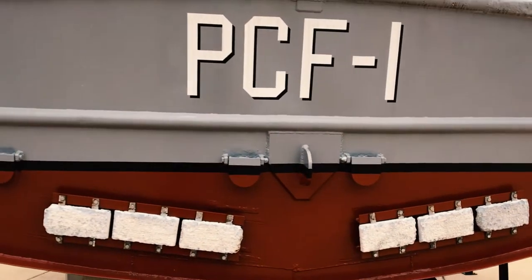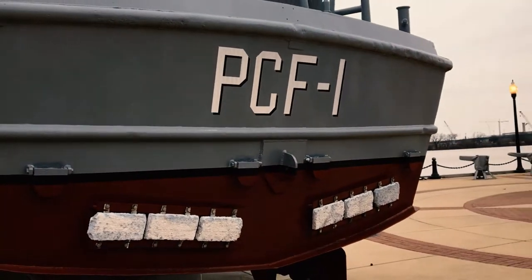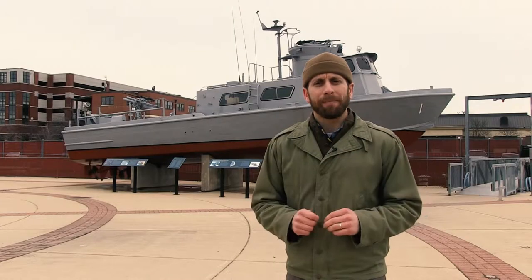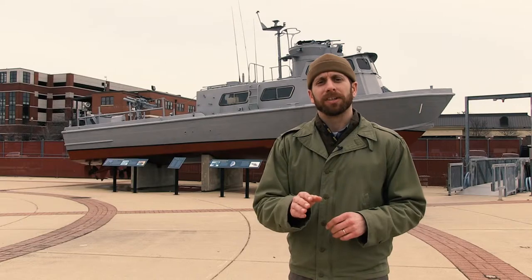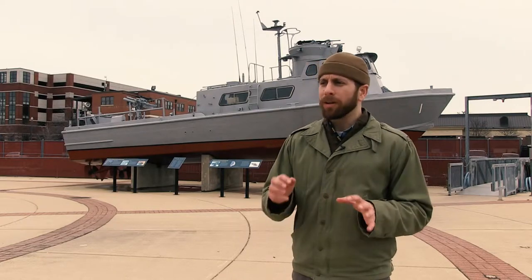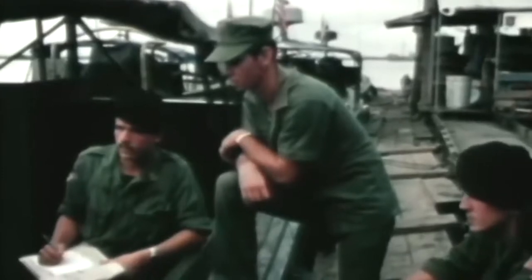Not only did the Navy bring back some of those swift boats from South Vietnam, but they also brought back a few other things too. All of the lessons learned by all of the sailors who operated these swift boats in the waterways and off the coast of South Vietnam. All of those lessons learned that the Navy is still using today.